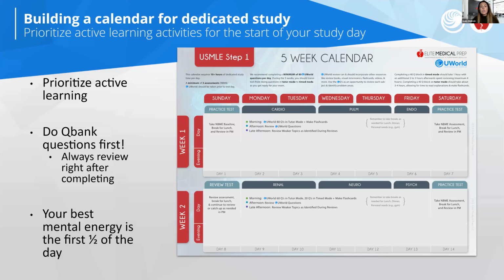So you can see on our calendar here, we have templated out the day by saying in the morning, we recommend doing at least 80 questions per day, typically in two 40-question blocks, and then making flashcards in association with the questions. So you're really combining the two most active forms of learning there by doing questions and then making flashcards as needed to reinforce the material that you maybe got wrong or need to spend a little bit of extra time trying to memorize.